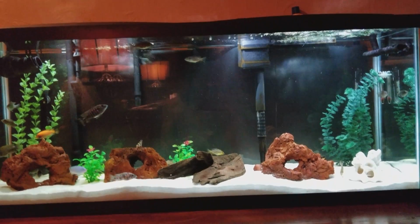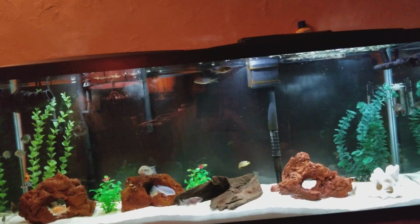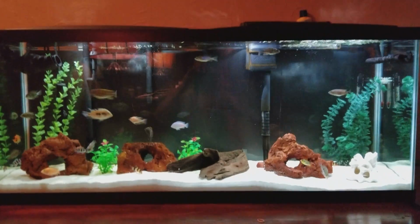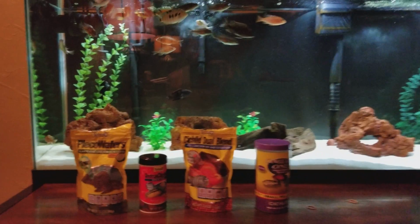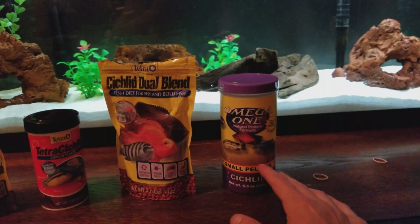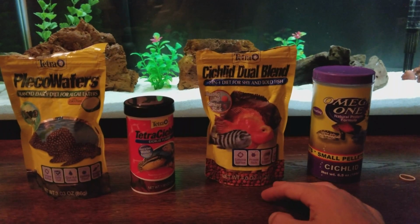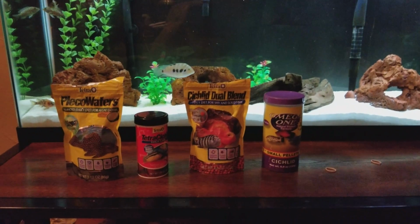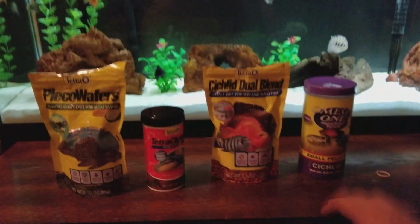And then what kind of food do I feed them? I feed the Omega One food. If you give me 1 second, I'll go get it, and I'll show you. Hold on. Okay, so I'm back. So this is what their main diet consists of. I'll feed them the Omega One for 3 days, and I'll throw in the Tetra cichlid dual blend every now and then. It has a lot of filler, so I don't feed it to them that much, but I'll feed it to them every other day, kind of just to stretch out this stuff.